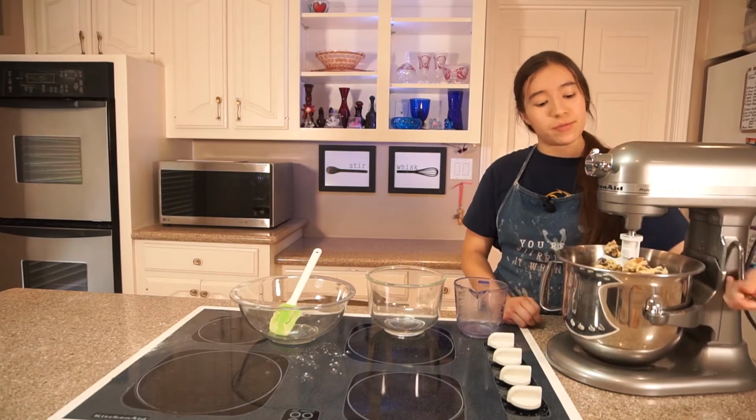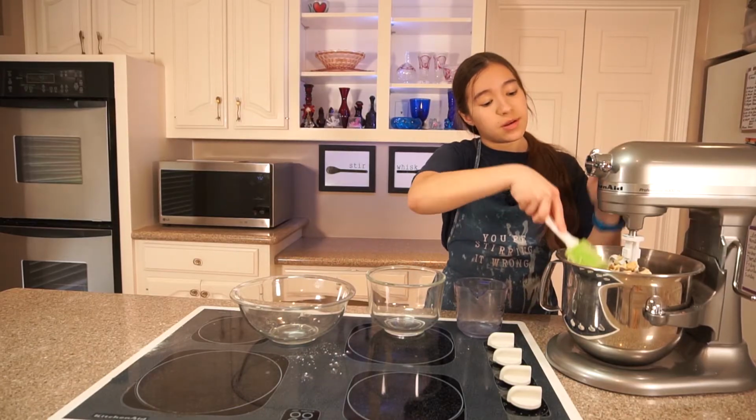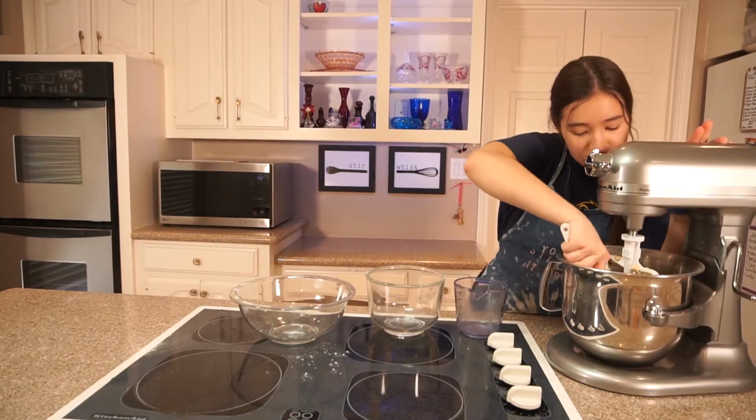Okay, I'm gonna take it off of my stand mixer now because it's a lot of cookie dough. It's a lot of work for my poor Sir Whiskington, getting beat up by this cookie dough.